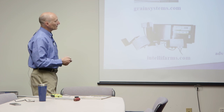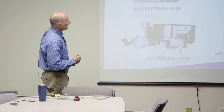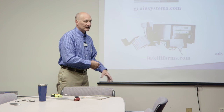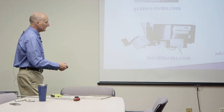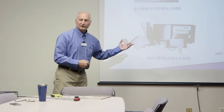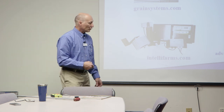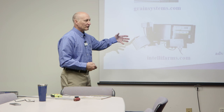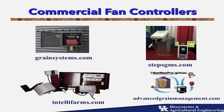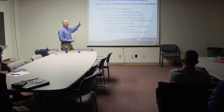GSI has bought the Bullseye, which was actually made by the same guy that made the switch. But the Bullseye monitor is a little more sophisticated. It connects the temperature cables with either manual or automated readout. And then on the bottom here we have a couple of different systems that are widely advertised in farm magazines, the IntelliAir system and the StoreMax program. Same kind of thing. They're detecting hotspots. They're detecting, maybe in the case of the StoreMax, insect activity. But they're running the aeration fans based on the condition that you program into the system. Okay? And then you can monitor those remotely. So then there's a list of the websites, and I checked the websites, these are active.